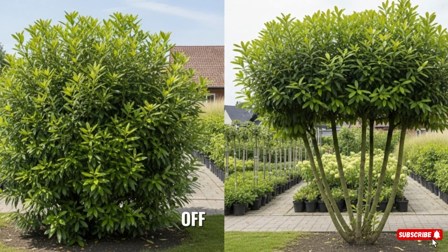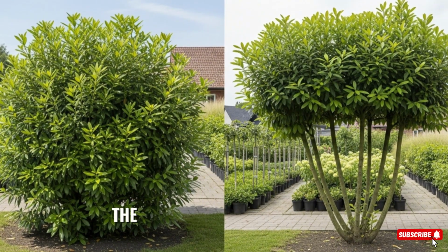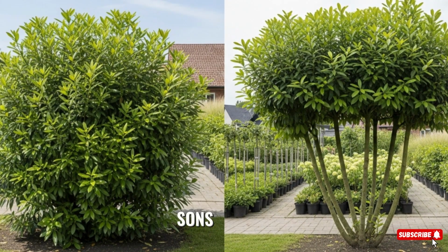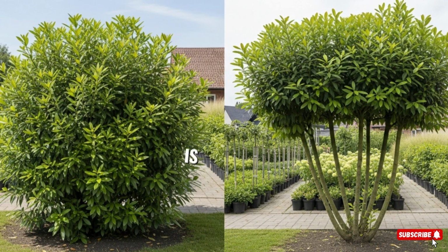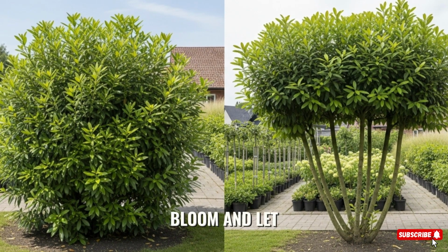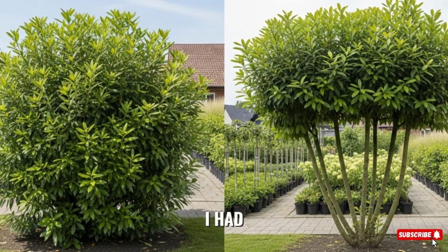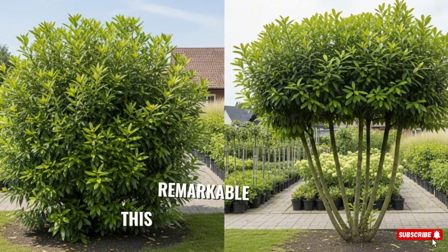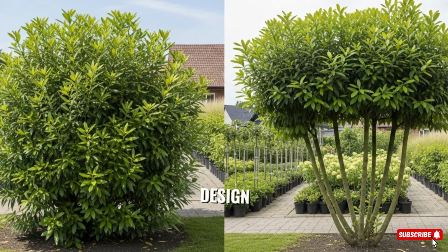Let's kick things off with an absolute showstopper that many gardeners overlook, the magnificent Heptacodium, commonly called Seven Suns Flower. The specific variety I'm showcasing here is Temple of Bloom. And let me tell you, this perennial has exceeded every expectation I had when I planted it 2 growing seasons ago. This remarkable perennial offers incredible versatility in your landscape design.